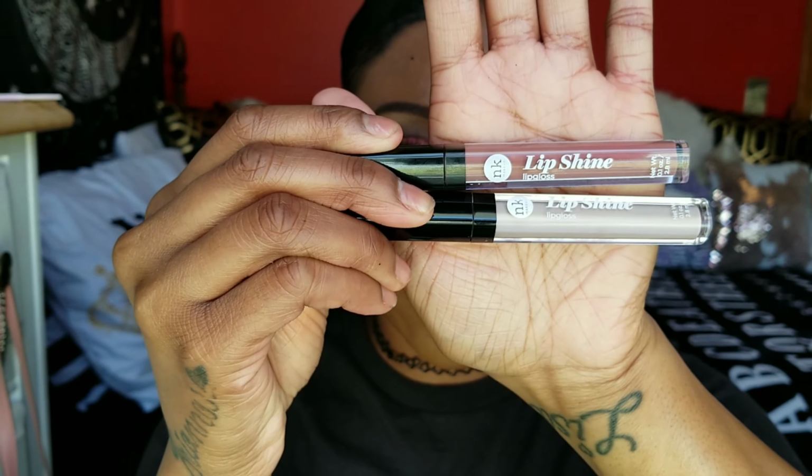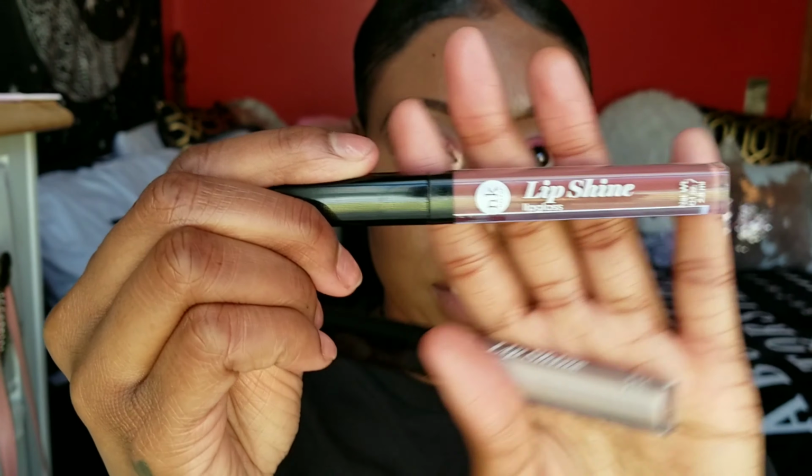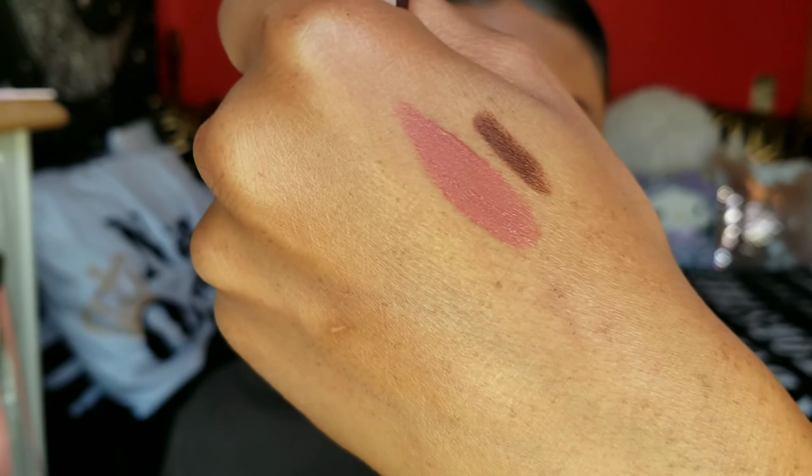And I picked up a dark brown eye pencil, and I did use these on my eyebrows today. I did pick up two lip gloss from Nika K. So these are their Lip Shine lip gloss, and these are the colors right here. Just some nice neutral colors. This one is in the color Matrix, and it's like a mauve color. One thing I like about this is the applicator is really stiff. So that one is Matrix.